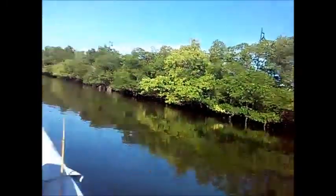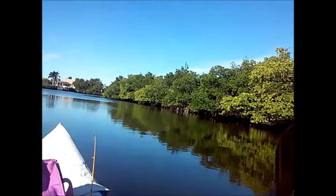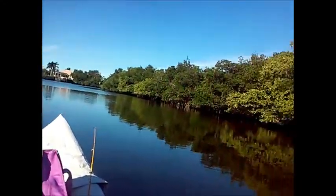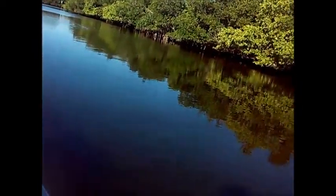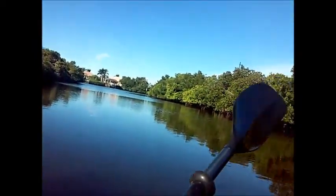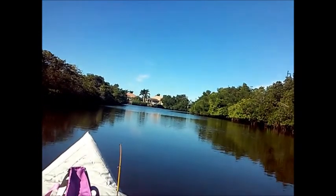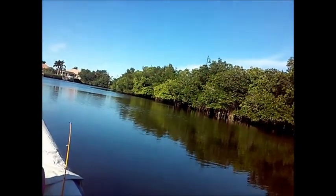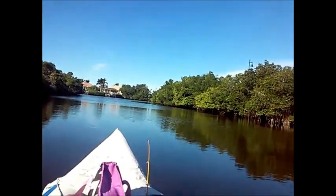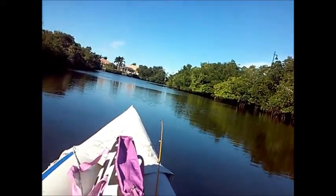The tide's kind of out. It's winter, almost January 1st, so you have a lot of low tides this time of year. So I'll try a little bit in here. There's usually trout in here, but the tide might be a little too low for them. Then we'll go out into the channel and fish in front of the docks. That's also a good place for trout and pretty much anything else. So we'll give it a try here.